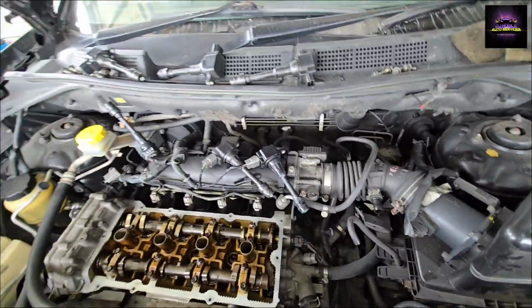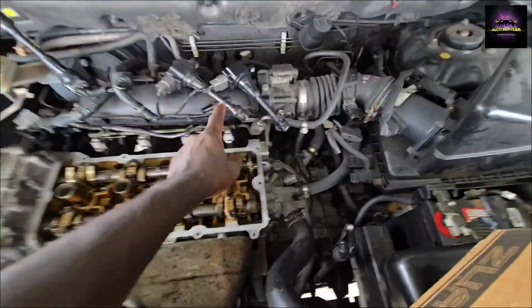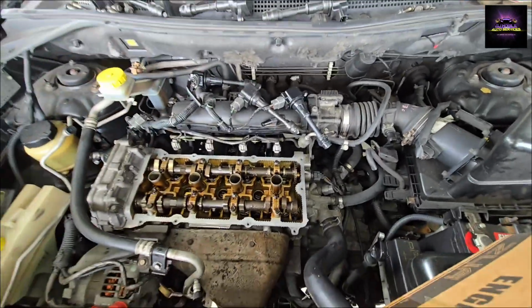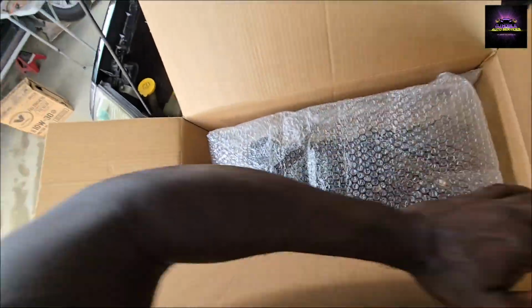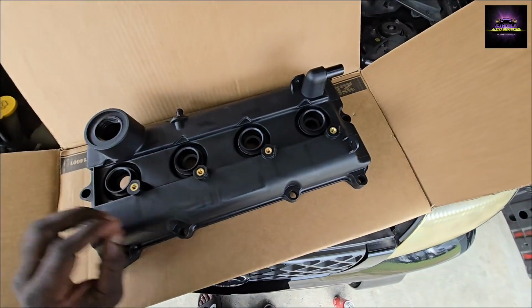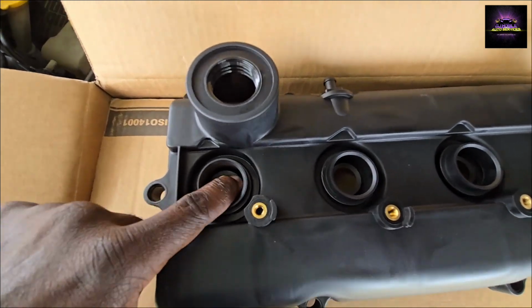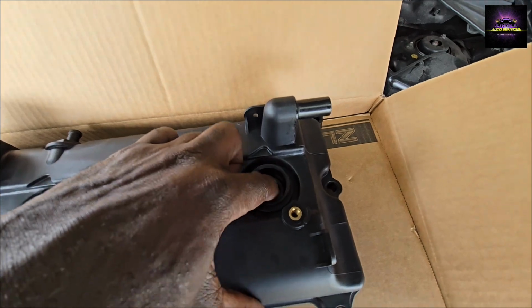So this is day 2 of this Xtrail T30 with the cylinder misfires, right? I was able to get my hands on some NGK spark plugs. Okay, and I'm also going to replace number 4 and number 2. You see these new coils, generic type, but they're supposed to be able to work. And I'm also going to replace the cover, because as you saw, we had oil in cylinder number 4. So you have to basically replace the entire cover just to get access to these seals. These seals tend to get hard after a while, and that's what causes the oil to leak into the cylinder.